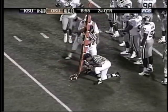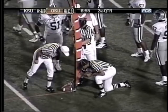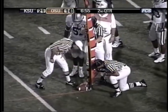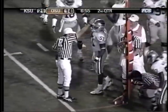They're going to pull him good and tight. Did he get it? Boy, it's close. They have to look at it closely. They're still looking at it. They're looking at it a 3rd time. First down.